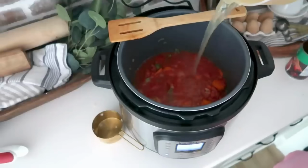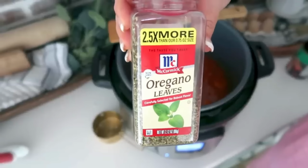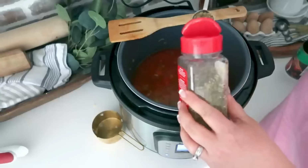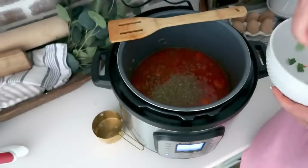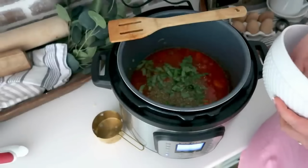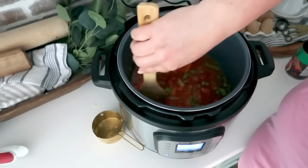And then we're adding those 4 cups of chicken broth. You can use low sodium chicken broth. It's up to you. You're going to add in a teaspoon of oregano. And you're also going to add in your basil leaves at this point. Get it all stirred up and you're ready to pressure cook.